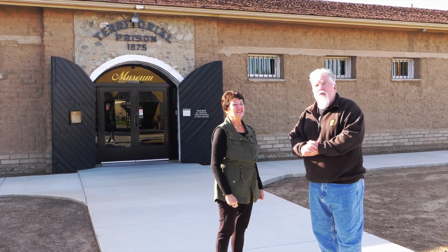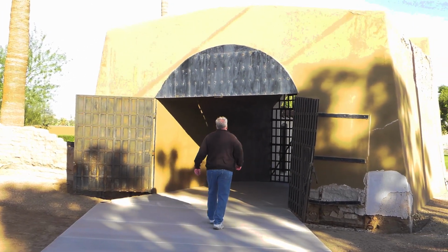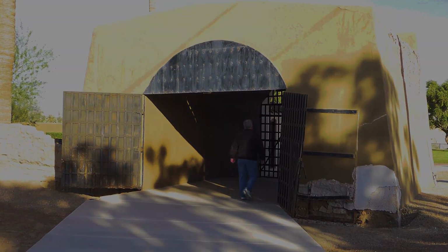People, please come to Yuma when you're in Yuma. Come to the Territorial Prison. It's a great and wonderful place and a nice piece of history here in Arizona.